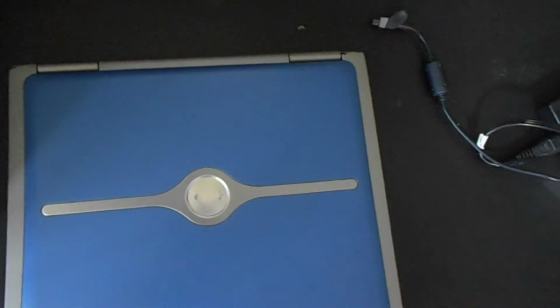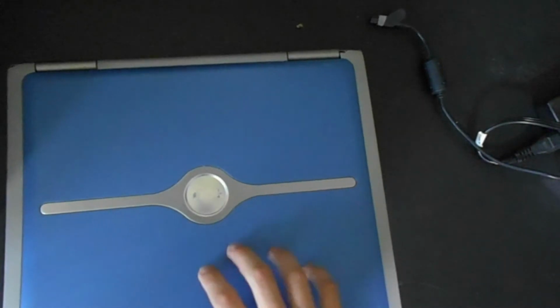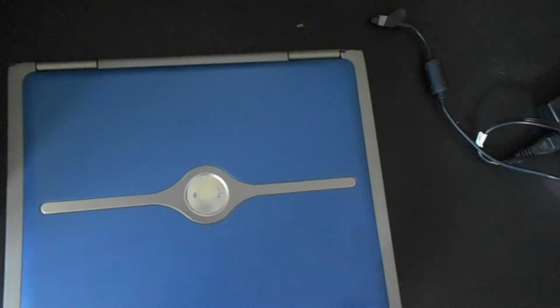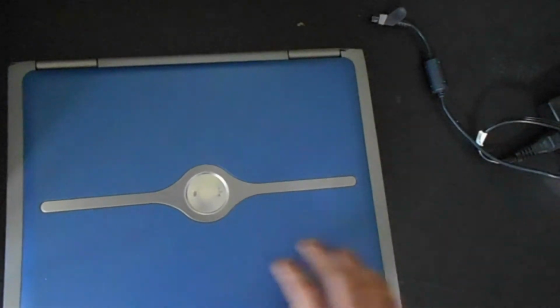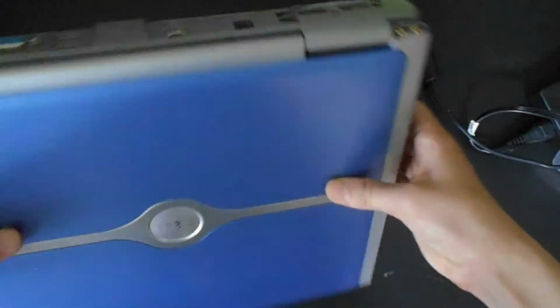So here's a quick tour of the Dell Inspiron 1100. So on the top is the Dell logo, and it's got the nice blue theme going on. Now before I open it up, I will show you the ports and all of the bottom hatches and openings.